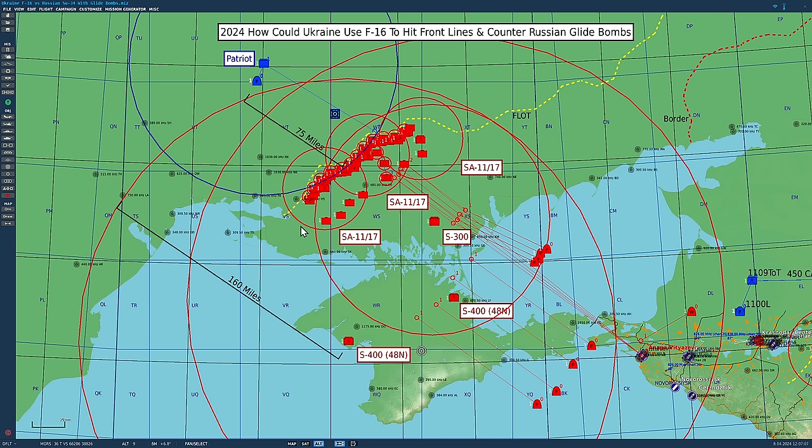So let's look at the geography today. I'm sure you all know it by now, but that is Crimea there. That is Russia there. That's the official border there. And this is Ukraine here. The yellow is an interpretation of the current FLOT.